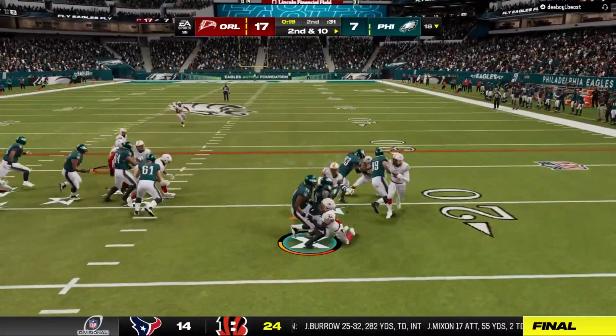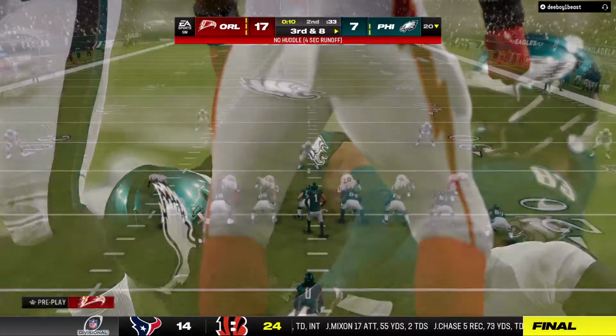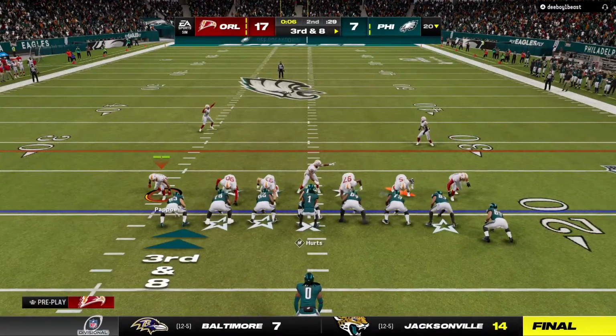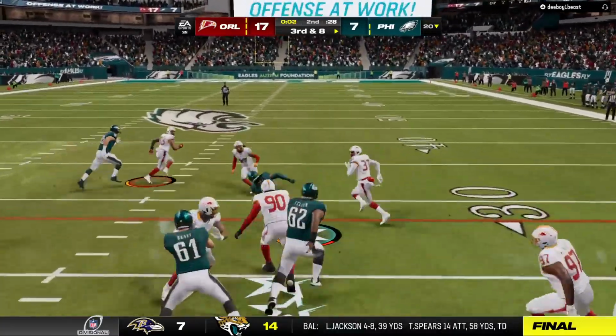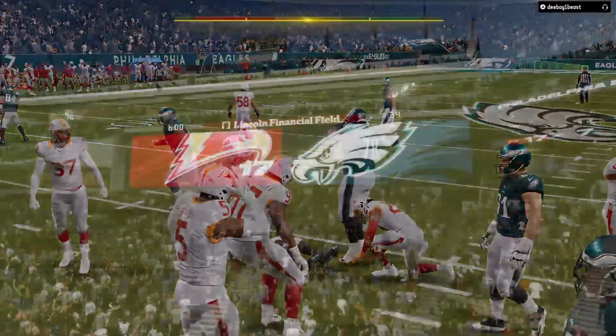Not wanting to take a chance this time, they'll keep it on the ground. And he'll just keep 2 hands on the football as he'll be taken down after a short pickup. A 2-yard pickup makes it 3rd and 8. Once again, they'll keep it on the ground. And he'll get this up to the 30-yard line.